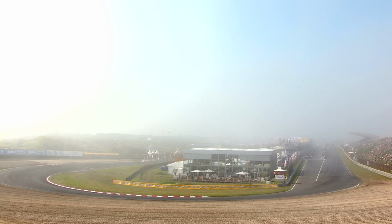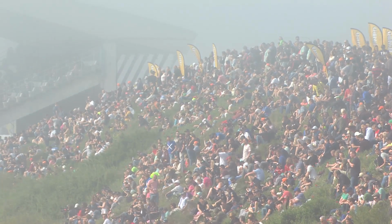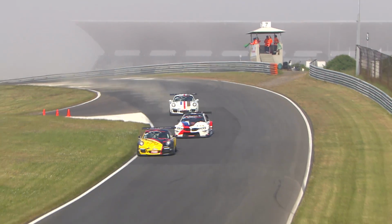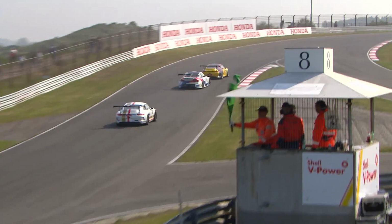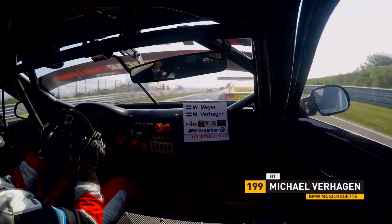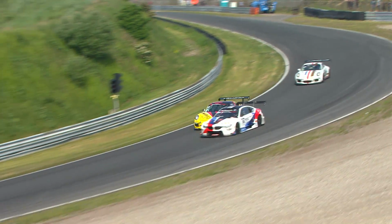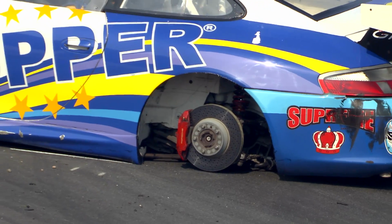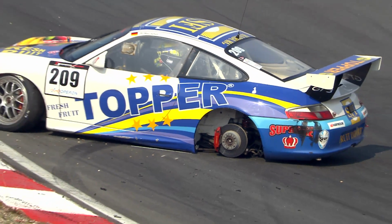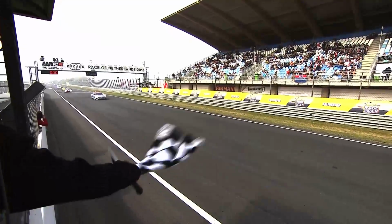With the safety car out and a cool sea mist drifting in, there's a big change up in the order. Supercar in his black and yellow Porsche started 10th, but benefited from the safety car to lead after the pit stops. Michael Verhagen closing right up in the BMW, started by Willem Meyer. Jos Janssen behind in the Porsche. Verhagen making the move around the outside in Skyflak just in time, because Jean-Marc Schultz crashes and loses a wheel, bringing out another safety car, and that stays out until the checkered flag.